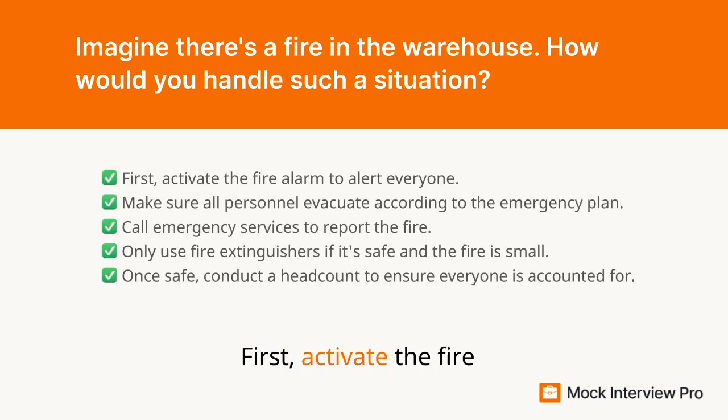First, activate the fire alarm to alert everyone. Make sure all personnel evacuate according to the emergency plan. Call emergency services to report the fire. Only use fire extinguishers if it's safe and the fire is small. Once safe, conduct a head count to ensure everyone is accounted for.